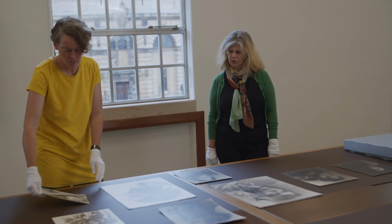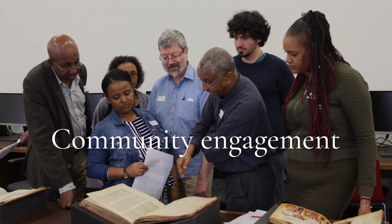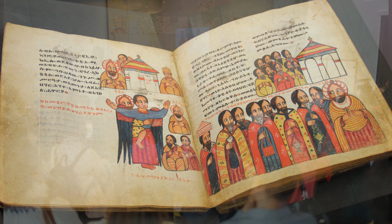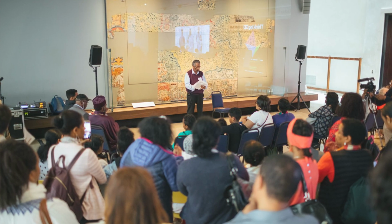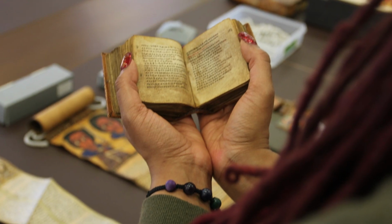The public engagement team are also finding innovative new ways to bring local communities into the library. They recently ran a groundbreaking project to co-create an exhibition with members of the Ethiopian and Eritrean community from Oxford, London and Milton Keynes. It was basically to raise awareness about ancient and medieval manuscripts from Ethiopia and Eritrea.